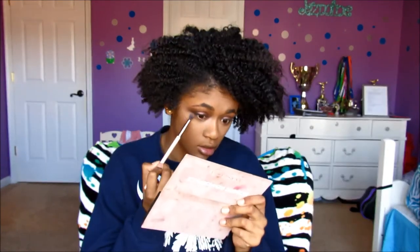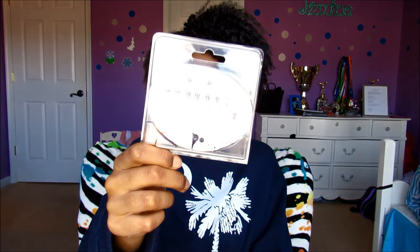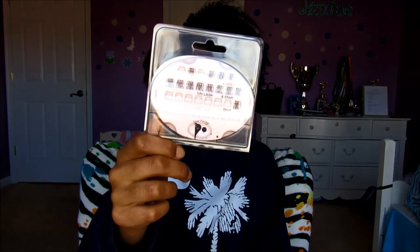I think I'm done with the eyeshadow. I just don't feel like playing with it anymore. It's just a mess, honestly. So here are what the eyelashes look like in the packaging. I've used some of them before because I thought I could make my own eyelash extensions, and I did that. And they looked alright. They weren't the best. So now I'm going to put these on my eyes, and hopefully I don't poke my eye out.